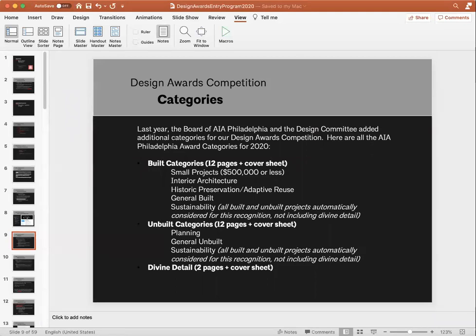Both the built and the unbuilt submissions are going to be 12 pages of content plus the cover sheet. We'll get to the cover sheet shortly. For the design detail, it's limited to 2 pages plus the cover sheet. And again, I'll share those examples with you shortly.